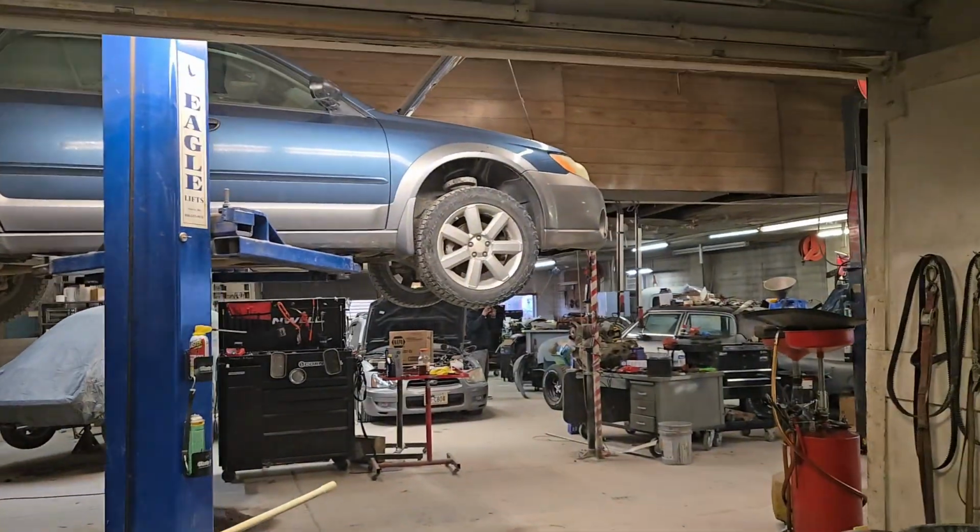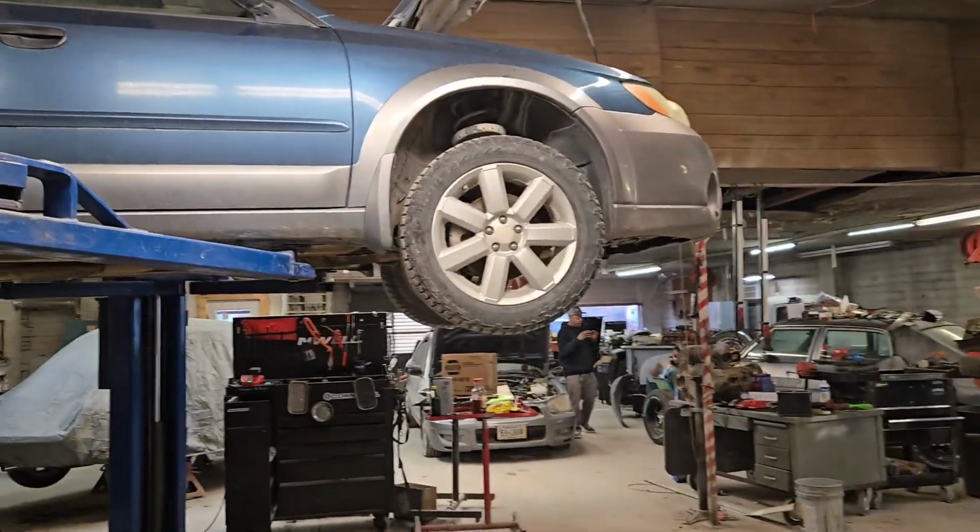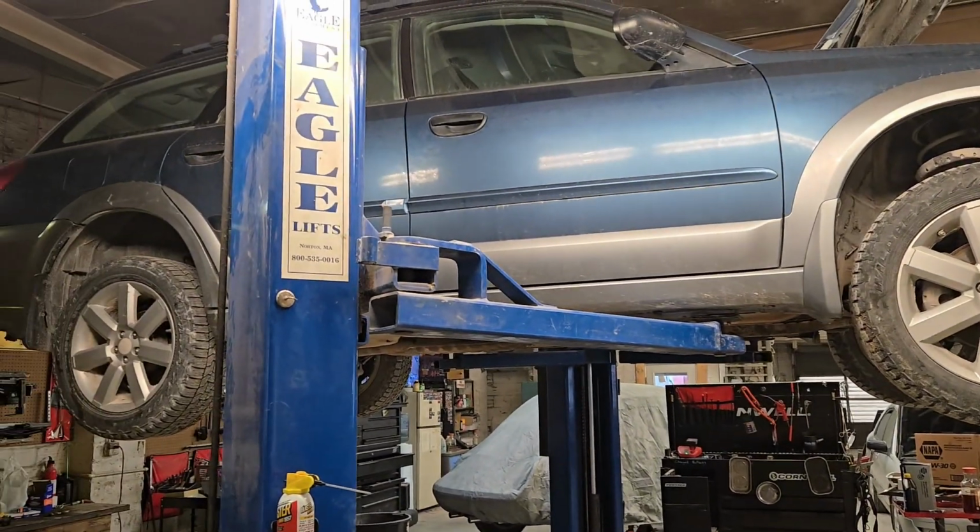Pull the heads off of this one because that one broke a timing belt. Make sure the pistons are good. Throw it together. We'll have some fun.